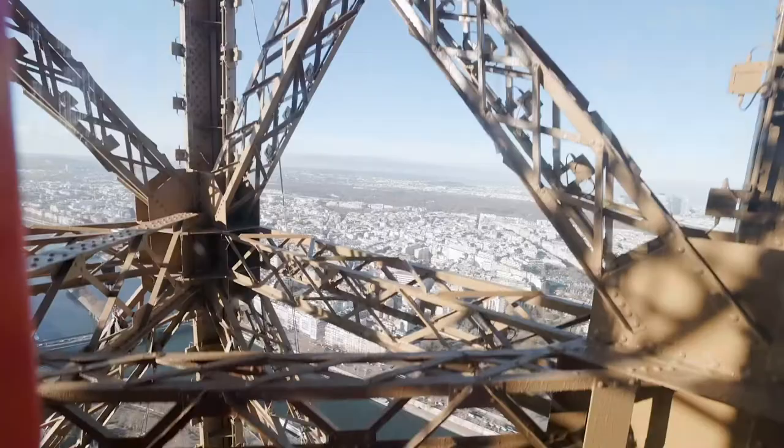We made it to the top. We couldn't take the stairs all the way. We could only take them to the second floor. Then we took the lift the rest of the way up. View is amazing up here if you're in Paris. Absolutely, this is a must. This is really cool. Really, really amazing view, and it's really beautiful.